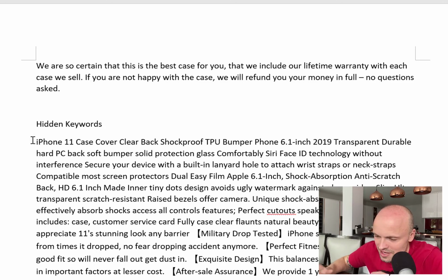So, and again, let me just stress this again, you don't have to repeat stuff. So if you put iPhone 11 case in your title, you don't have to put the words iPhone 11 or case in your hidden keywords. Putting it in once is enough.